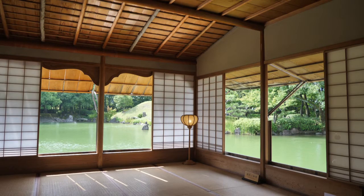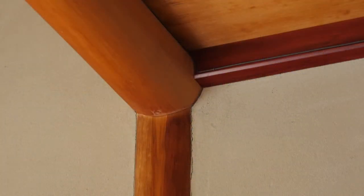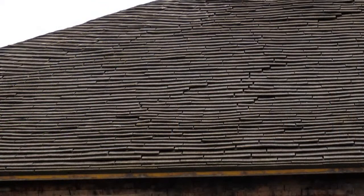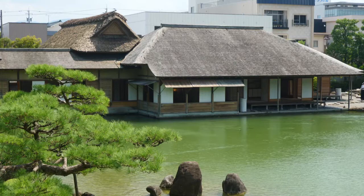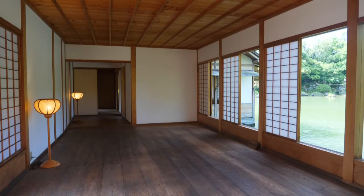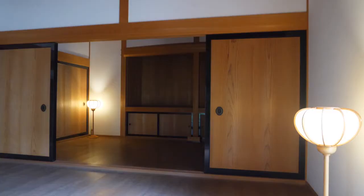This tatami area was built in the Sukiya style by using 9.4 centimeter round pillars and a shingled roof made with traditional techniques. About 100,000 cedar shingles are used for this roof. On the other hand, the bathroom and the kitchen were built by using rectangular columns of 12.7 centimeters, making the atmosphere different from its tatami counterpart.